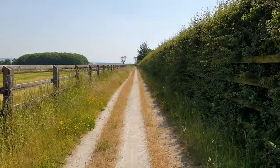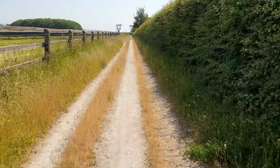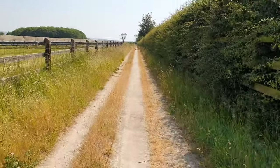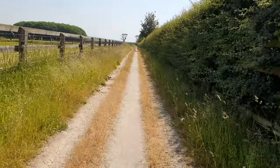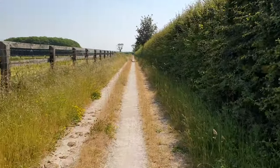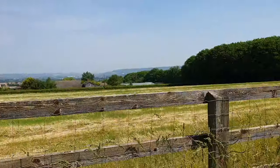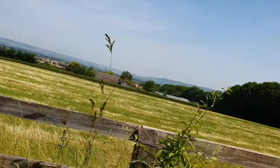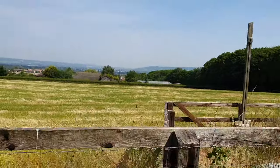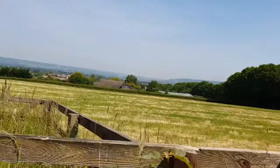Another plus, it's been such a long time since I've had shorts on. I'd forgotten I have a little pocket for my mobile phone, so I've just put it in it, and very useful. I'm always worried about it jumping out when you're walking, but yeah, just thought I'd mention that. The big house there looks like it's got a swimming pool, something attached to it. I don't know, it might be something to do with horses. A big house.